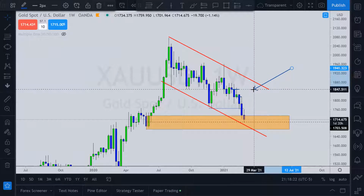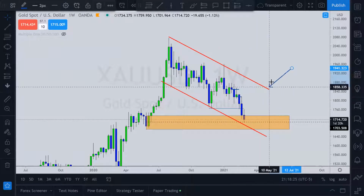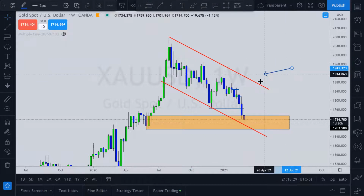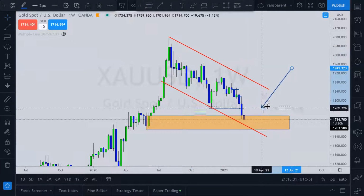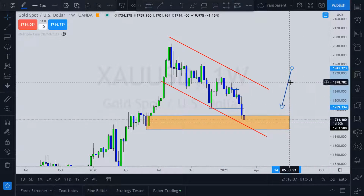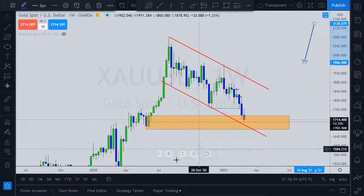I would think it would bubble up here and pop up and meet the top of the bull flag. But that's a whole different scenario. This is all technical, so there are no fundamentals being considered in this scenario. So let's bear that in mind as well.